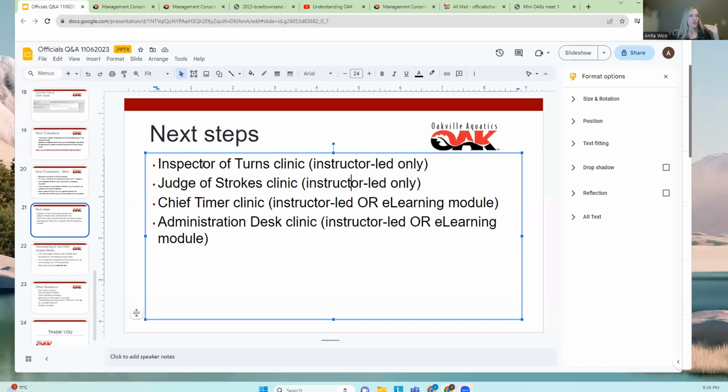Building on the inspector of turns clinic is the judge of strokes clinic, also involved in the rules, but it is a more senior clinic, and I would recommend that you get experience as an inspector of turns before you take that clinic. At any time in there, you can also take the chief timer clinic and the administration desk clinic. Those are available as instructor-led or as an e-learning module. So once you have gotten experience as a timer and as an inspector of turns, then the chief timer and administration desk clinics are your next options.